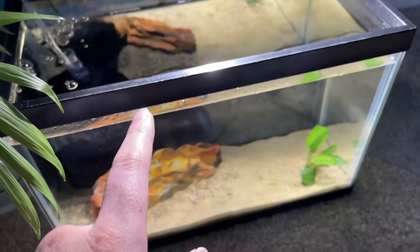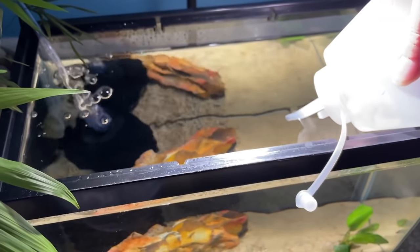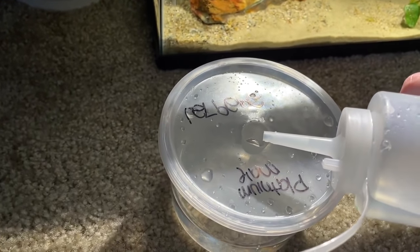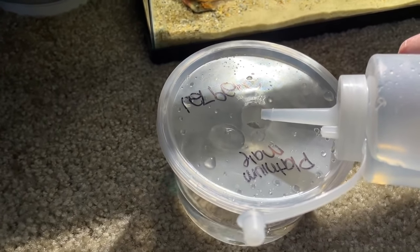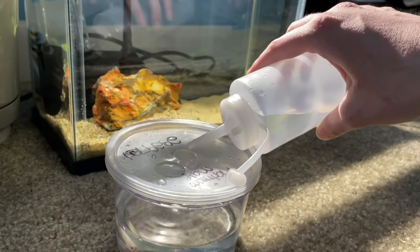Now it is time to get out some water from here and start drip acclimating it into his cup. So I'm gonna go ahead and just suck some of this water out, try and get it into focus here. And then I'm just gonna sit here and slowly drip in just a little bit of water at a time until the water volume is doubled. So let's go ahead and run a time lapse.